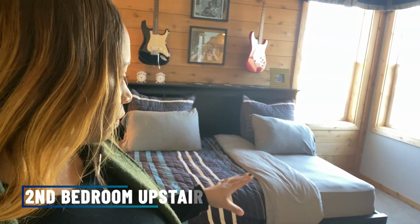This is probably a full, but you could easily fit a queen, maybe even a king. Oh, and this is a model home, but if this were a child, this child is living large, right? Because they have a flat screen TV right there. And then you also have a nice walk-in closet.